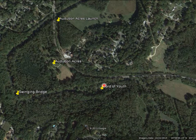So there again, from the Ford of Youth down to the Audubon Acres canoe launch is 9/10 of a mile. The Audubon Acres launch is the primary spot, but you can put in at the Ford of Youth, especially if you just wanted to come out and do tubing on site. That makes a nice, convenient little loop right there, about a mile without ever leaving the sanctuary.